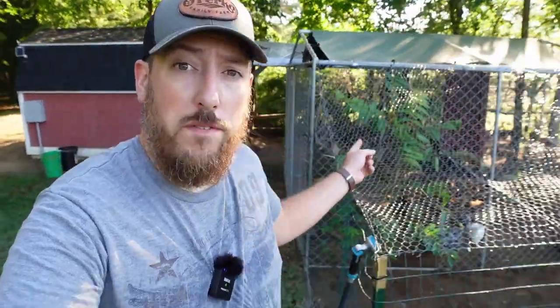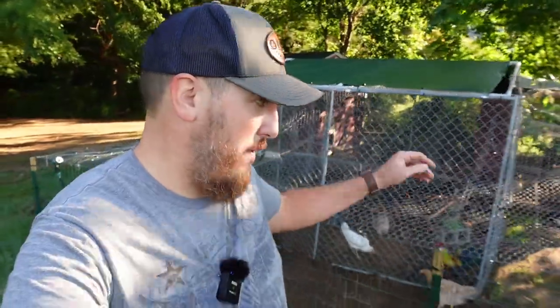Well, the chickens are all good. They've got their water, their feed, and now some brewer's grain. I'm not even gonna worry about putting any scratch down right now. They've got enough here to keep them occupied.